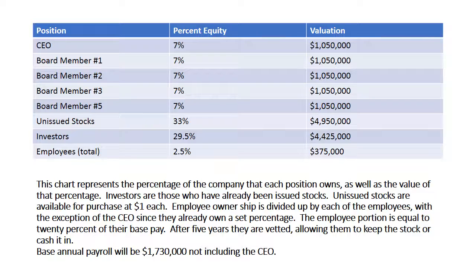Once an employee comes on board, 20% of their initial base pay is invested into the company by the company itself. So if somebody would make $100,000, a $20,000 investment is made by the company, and if that person would leave after 5 years, then whatever the value of those stocks are at the time, they may keep. They also have the option to continue keeping that money in the investment in order to try to gain more money.